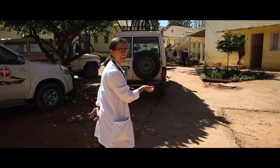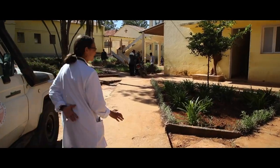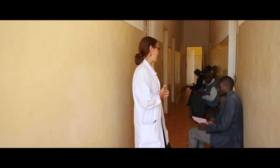Isn't this beautiful? I'm so glad you're here in rainy season where you can see, you know, they planted this just a few years ago. We have such a beautiful mission station and a hospital and a mission hospital. It's so gorgeous. We are now in our outpatient consult area. So this is where we'll be going.